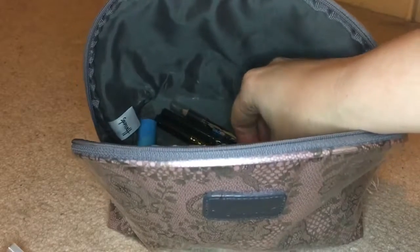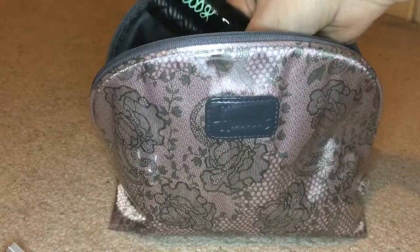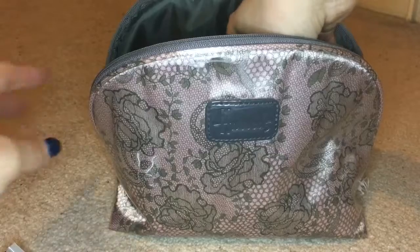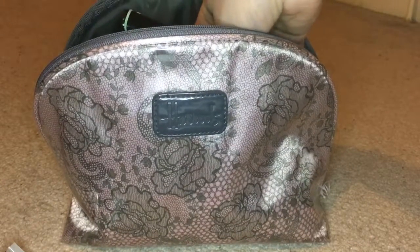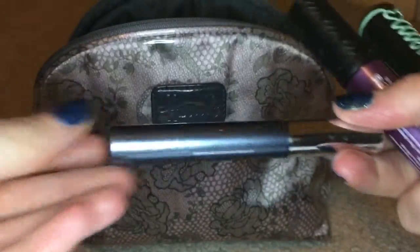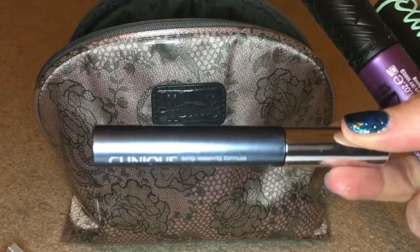On to mascara. I do have a lot in my collection at the moment, and I am desperately trying to use up as many as I can because I know the shelf life on mascaras isn't great. But I made the mistake of opening too many. These are the three main ones that I reach for on a daily basis, and it is the Clinique Lash Power. You can't really see the writing because of the light.